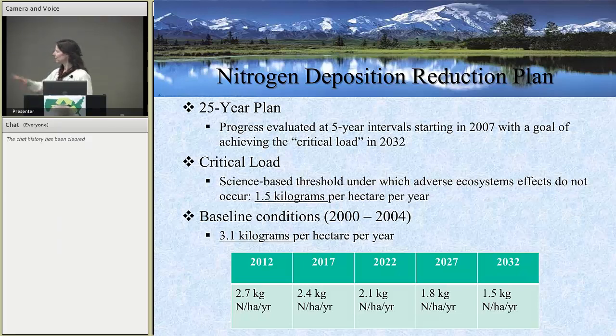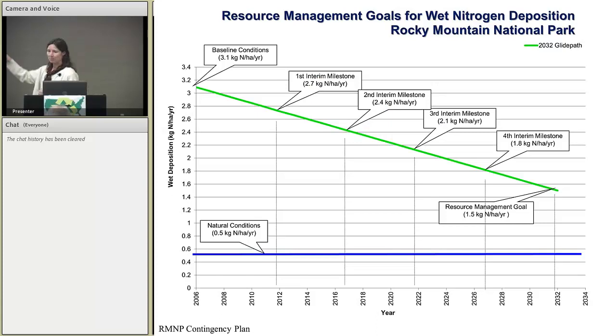So we have determined what the baseline conditions for nitrogen deposition were in the park in 2004. And that was, as you heard earlier, about 3.1 kilograms per hectare per year of deposition that was occurring. And that is 2.7 pounds of nitrogen per acre per year. Very small amount, but again, sensitive ecosystems. And what we're trying to get down to is a 1.5 kilogram threshold, because that's what the Park Service is referring to as the critical load, or that level where ecosystems are not being impacted as much by nitrogen. For those who are more visual, this glide path, they're calling it, looks sort of like this, where we're starting at 3.1, and we want to get down to 1.5 in 25 years.